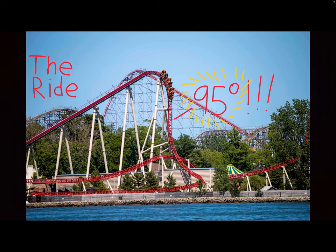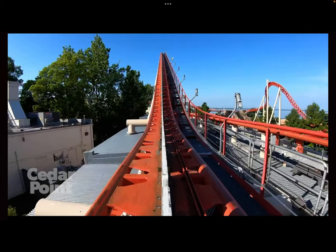So I'm going to walk you through the ride. Once you get through the air gates and you get in your car, the operators and dispatchers lock you down, and once you're in your seats, the restraints are okay.